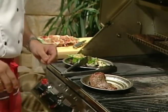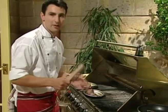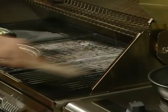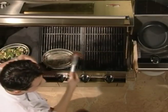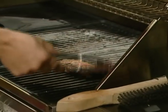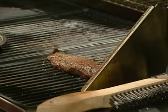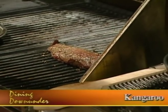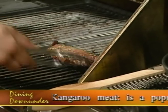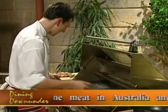So we've crusted the kangaroo. What I like to do before I put the kangaroo on the grill is give the grill a bit of a brush. There we go. And we get the kangaroo on there. You don't need any oil with the kangaroo. There's enough heat there. We'll whack that on. Now with kangaroo, it's very important to cook it rare to medium. It takes about 8 to 10 minutes on a medium heat. You don't want to cook it too much. It becomes very tough.